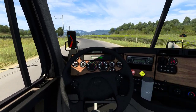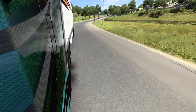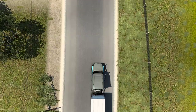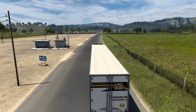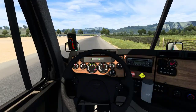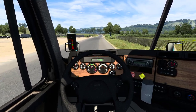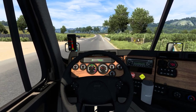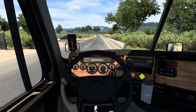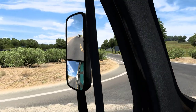What's the speed limit through here? It's 89, but I don't think I need to go that fast. At least they actually give me the airlines on this truck too, which is nice. Wait, I'm turning. Oh, right here, we're turning. Too hard of a turn now.